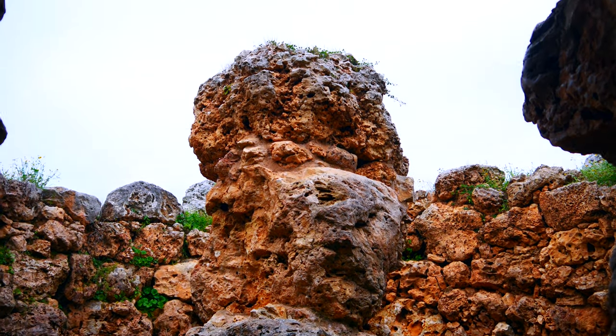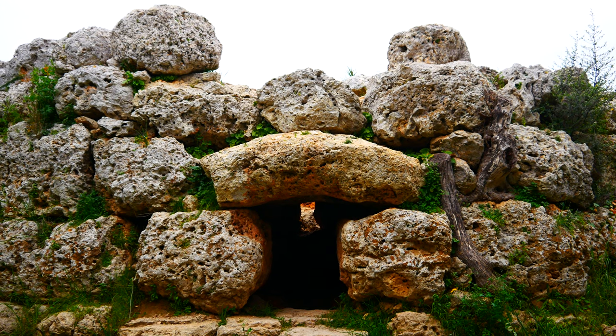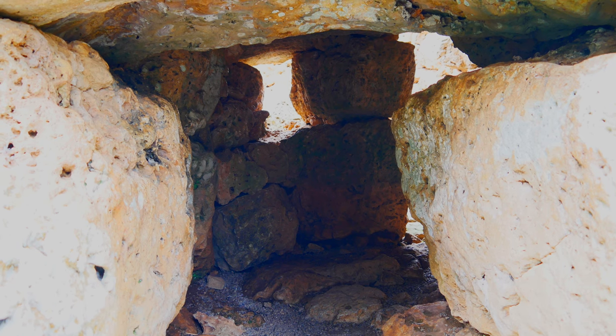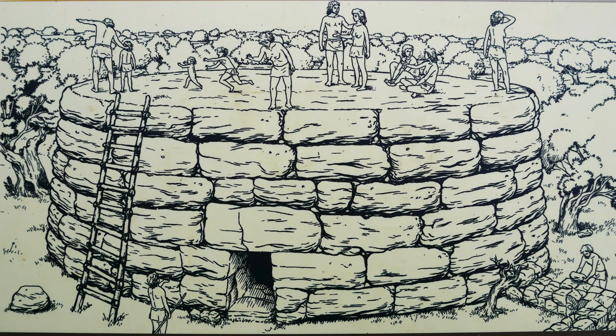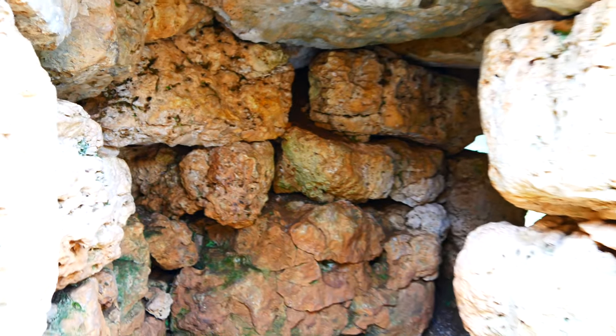This is probably the best time to talk about the diversity you see in Talaiotic towers. So Son Fred has this low entrance that you can duck through. It's not so low that you have to crawl or anything, and it has a central pillar. The boards on site and elsewhere have these interpretations of how the roofs might have worked, but later you're going to see some Talaiots that aren't hollow. They have a solid core, and it's possible that Son Fred was used for storage.